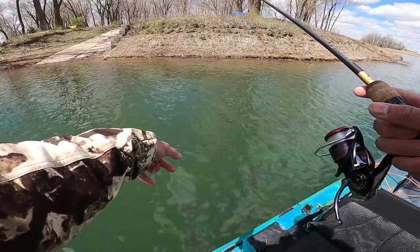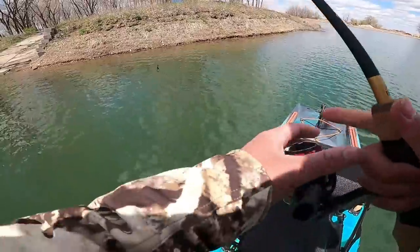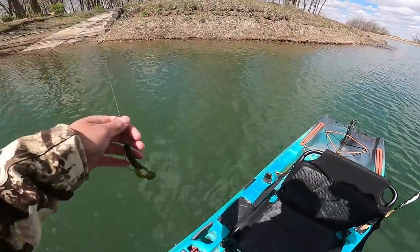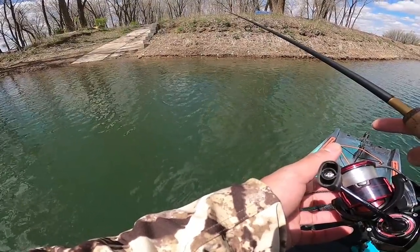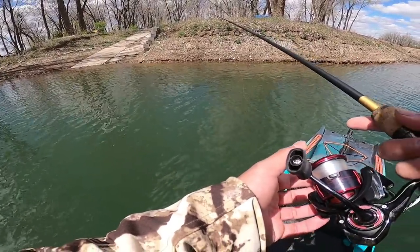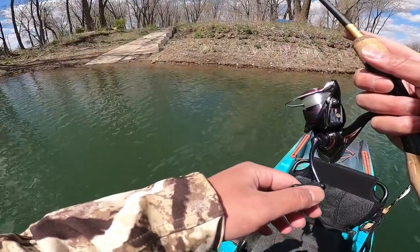And I saw him come out a little bit more here. So I made a cast, threw in spot lock. Dang, probably scared him. Oh no, he's on a bed. He's 100% on a bed. There's a bass on a bed right here. He's looking at my lure. He's on a bed. Come on. Yep.